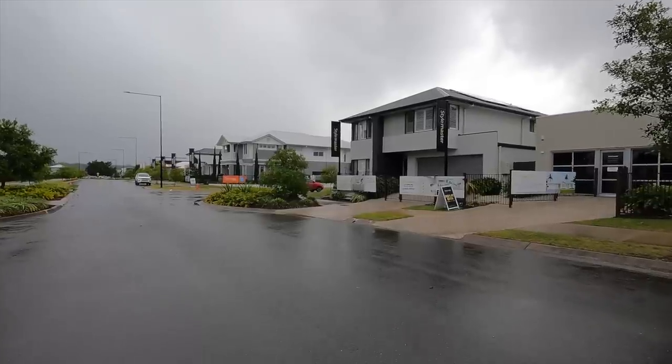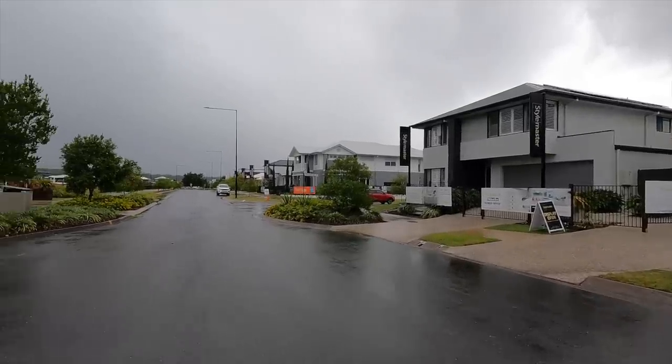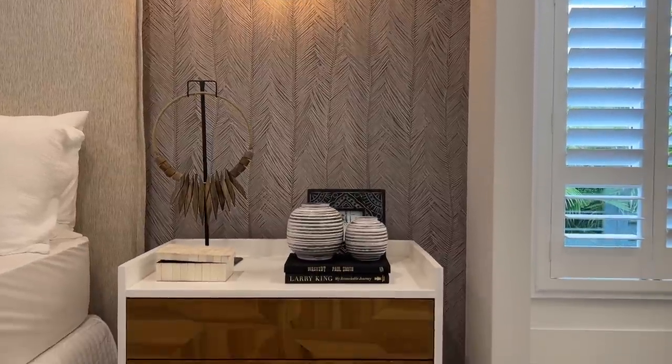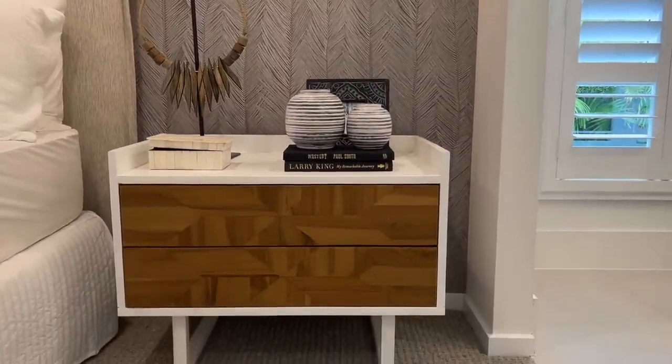Yeah, so they just do a whole street and you just walk down the street looking in all the houses. The idea is that if you're building a house, you go in and look at the builder's specs and standards, what floor plans they've got available, and then you choose your builder based on which builder you like best, really. We're not building a house, but they style their homes beautifully, so we're going to come for some styling inspo, and we thought we'd show you around as well.